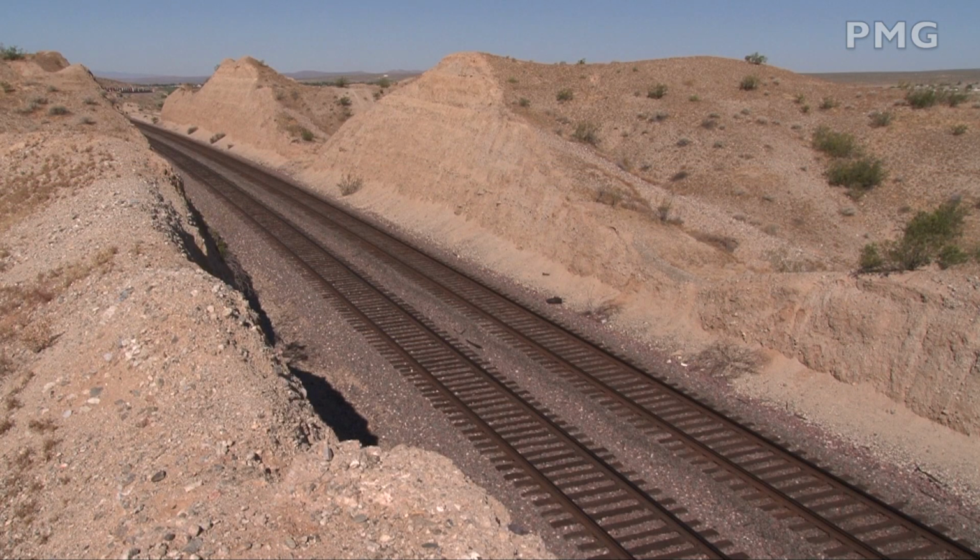About a quarter mile east of the previous location, another eastbound followed about 15 minutes later.